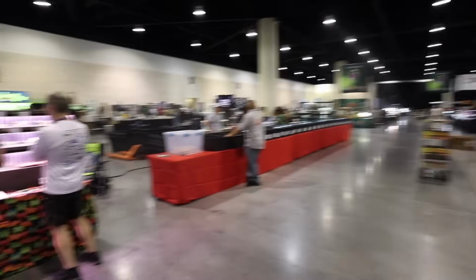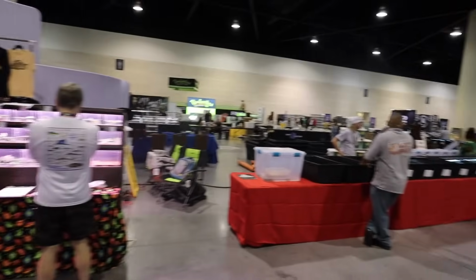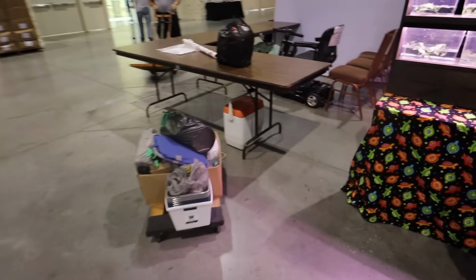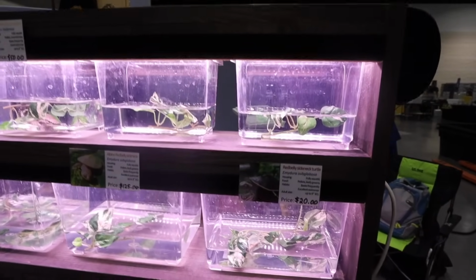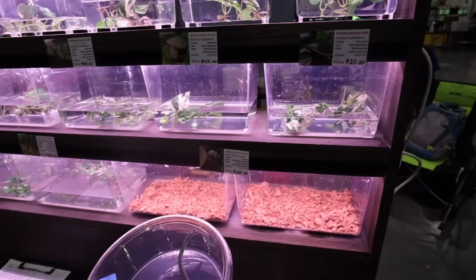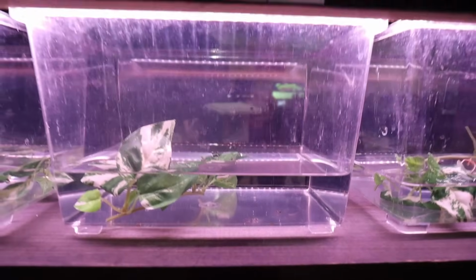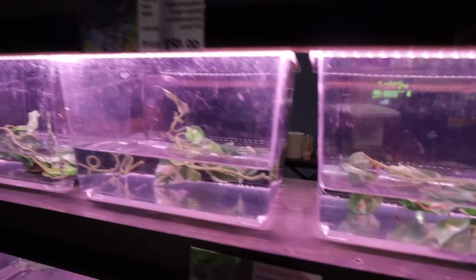I'm telling you guys, now this place is really starting to look alive here. These turtle setups are insane. Take a look at this display, everybody. A lot of the people with the turtles will just have the little tubs on their table. These are individually put in little sections with beautiful light.